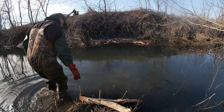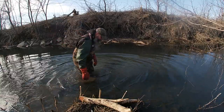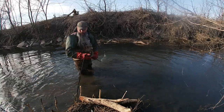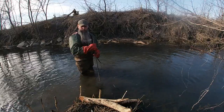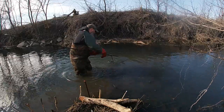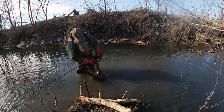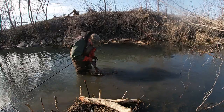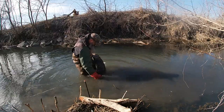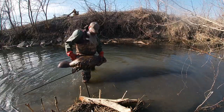Almost looks like banked in here, and that's just where he dug it up. There ain't no banked in, he just dug it up. Unreal. Ooh, barely caught by the back toes. 2 toes. Woo! Got lucky there. Look at that tail. Nice beaver though.